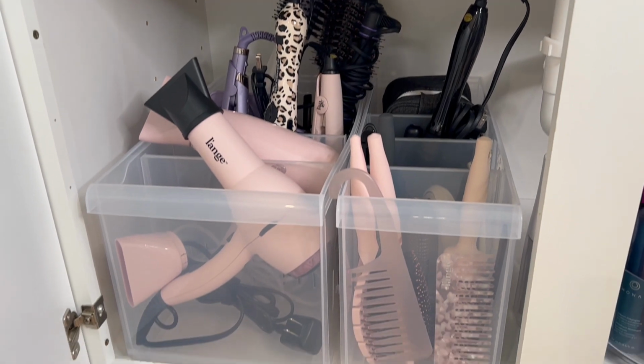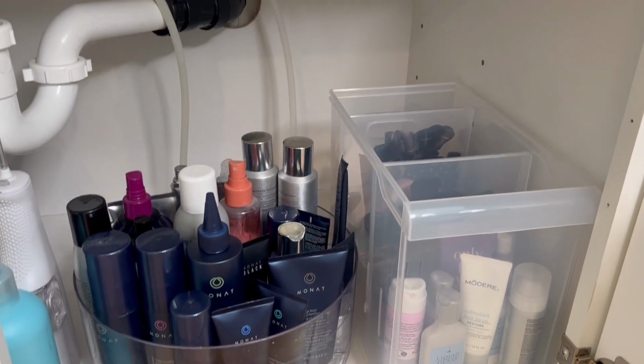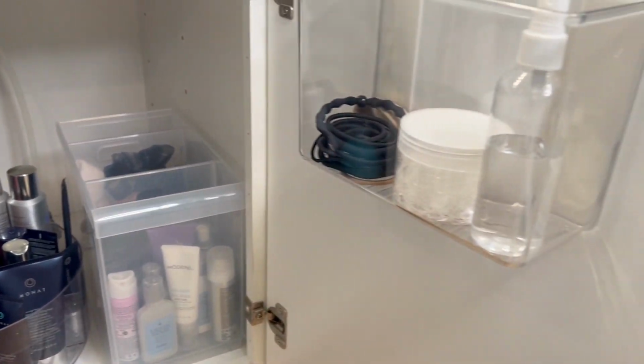Depending on the amount of product you have, you can either use a turntable or the stack as well. Both are great options.